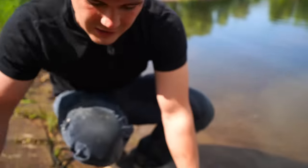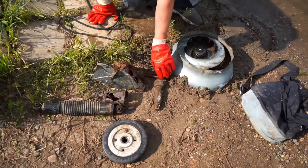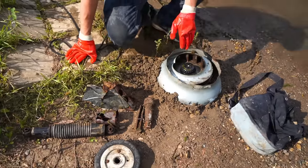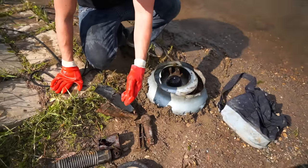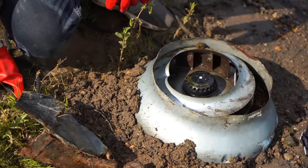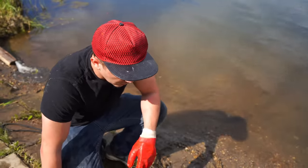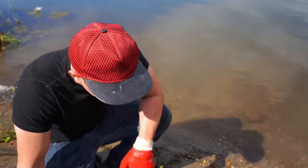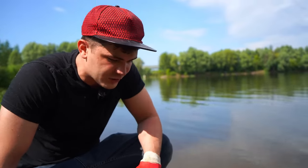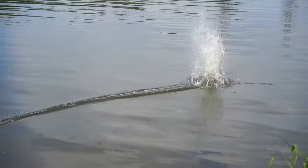Look at all those finds! Maybe they're all connected to the airplane, but these things look much newer than those ones. They are too rusty, too old. But this thing looks like a new one, maybe because it's made of aluminum. Who knows? Aluminum doesn't rust, so maybe that's why this thing looks so shiny. So now I know the direction for sure.